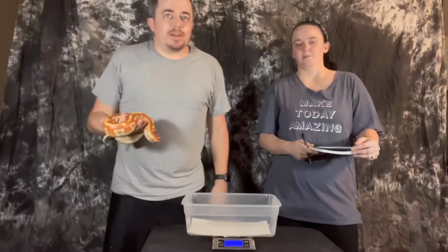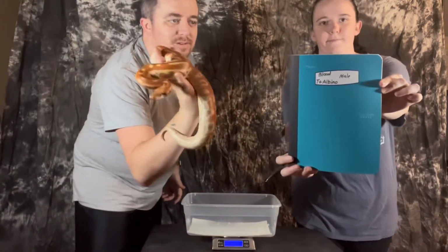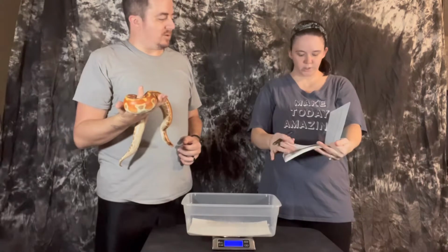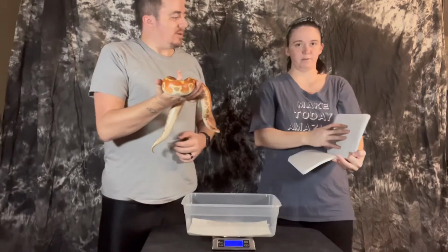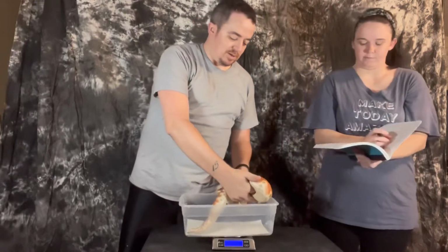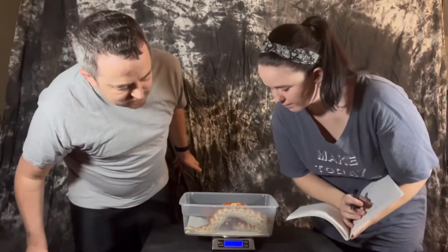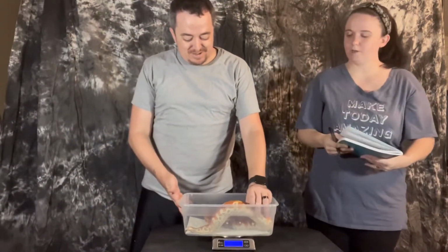And here we have our male T-positive blood python. And we have our record book here, and the last recorded weight was July 28th also, and he weighed 593 grams. This time he's going to weigh out at 769 grams. He has grown very, very well. Perfect. All right, we're going to grab him out of here. Moving right along to the next one.